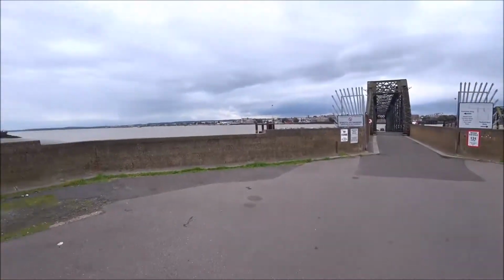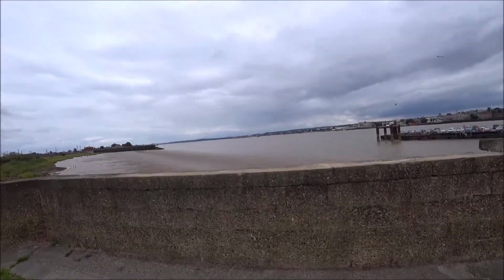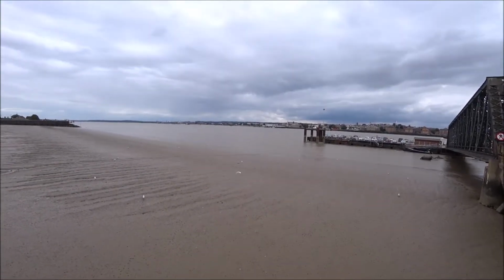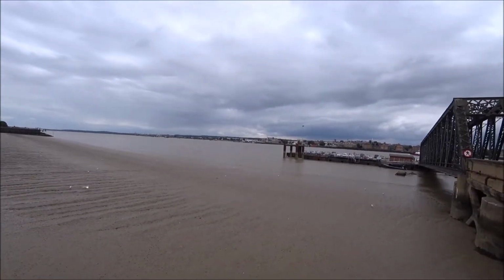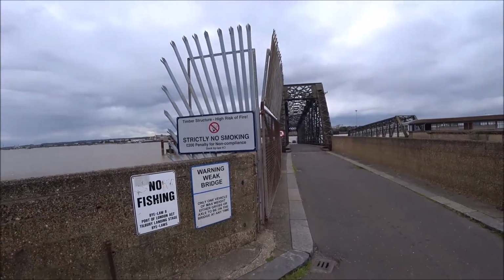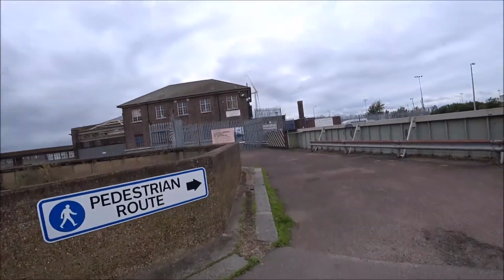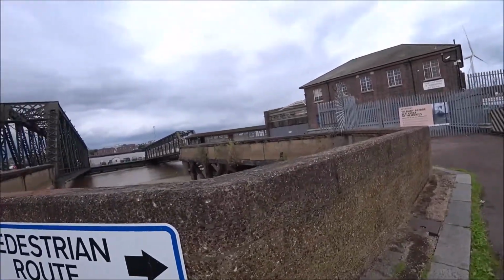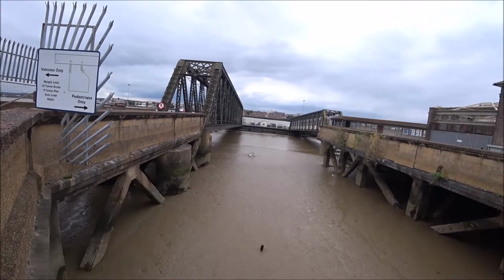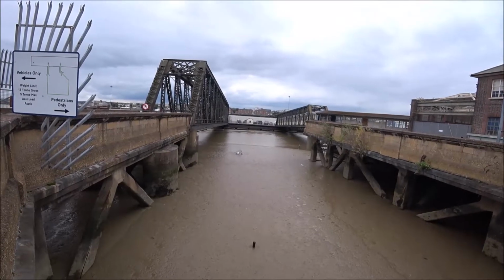Right, so I've made it to the river. This is the River Thames. The Thames Estuary. This is the entrance to the Tilbury to Gravesend ferry. Pedestrian route, right, okay. There you go. There's your complimentary shopping trolley stuck in the mud.